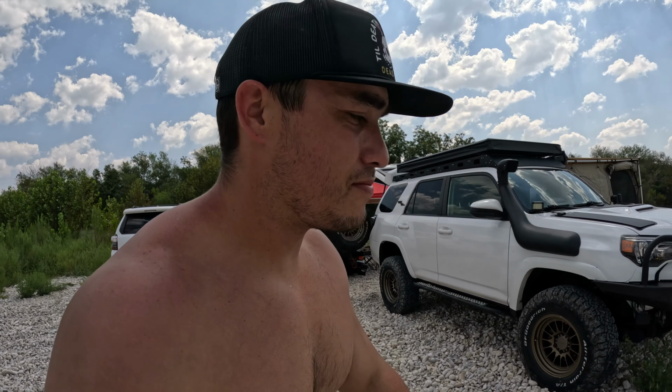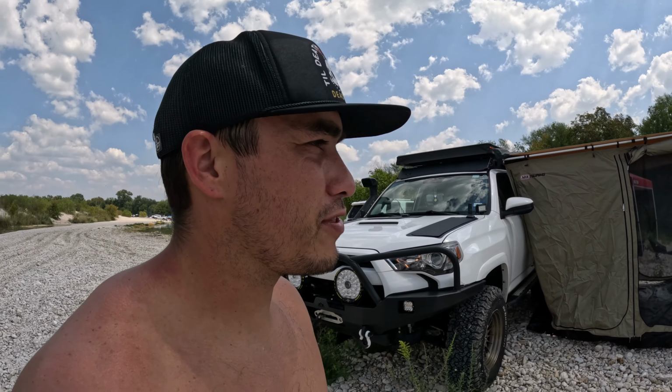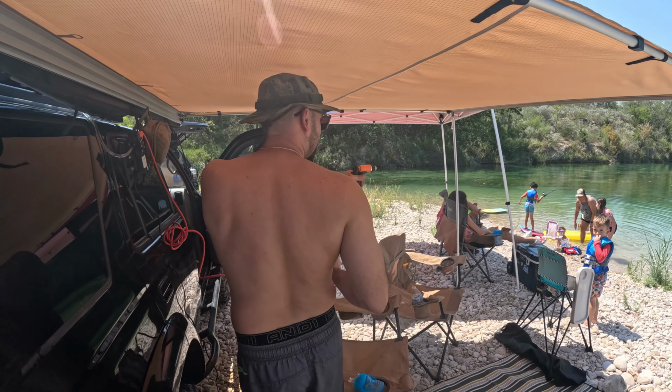But as far as the day trip goes, this place is awesome. And it's beautiful, it's secluded, you don't gotta worry about people. And the kids are having a blast. The water is super shallow for the kids. And it's just perfect, it's a perfect day.